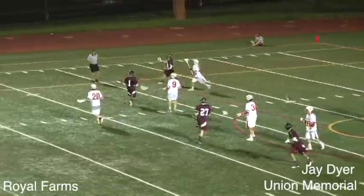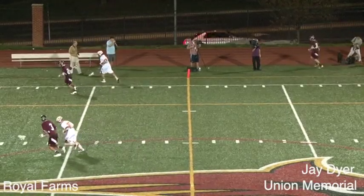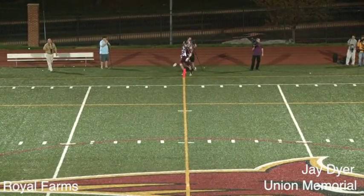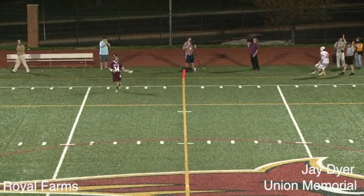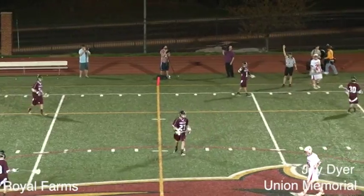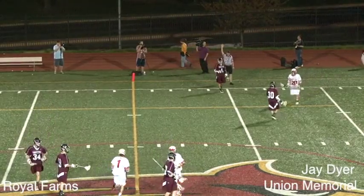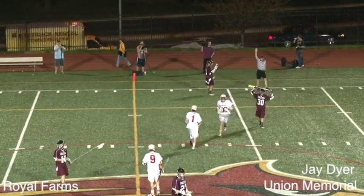Number 27, Jake Scott in, playing on the crease. He's one of those guys you have to keep your eye on all the time. Timely check by Calvert Hall creates the turnover. Subs for everybody right now. Maybe the Royal Farm subs for everybody. Subs and wraps.